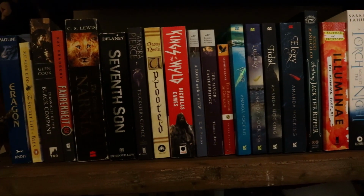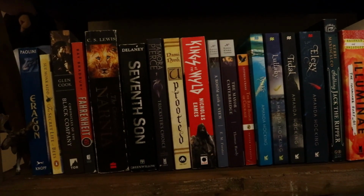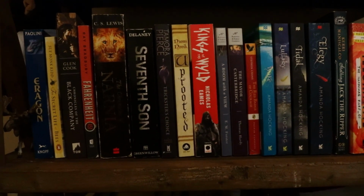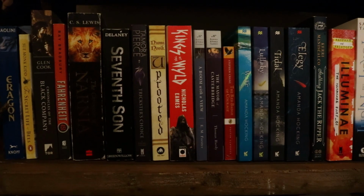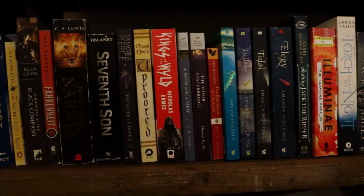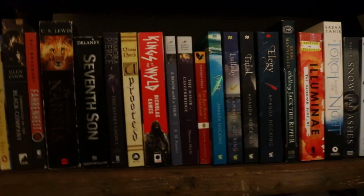And I just didn't feel like I was getting enough out of the audiobook, especially since it's a fantasy novel. So I went ahead and bought the hard copy and I'm going to reread it. Kings of the Wild, Jeff recommended that to me. He said it was really good. I trust him. It's a fantasy adult fiction novel, so I'm going to read that.